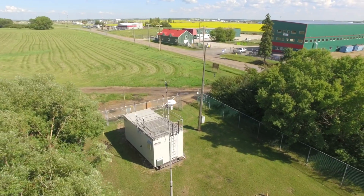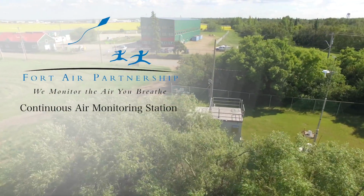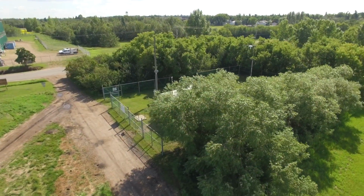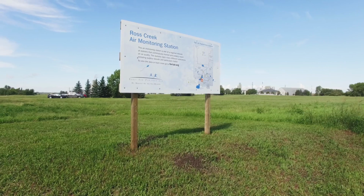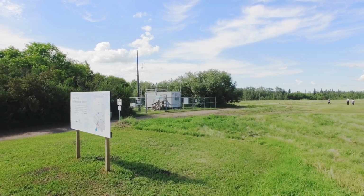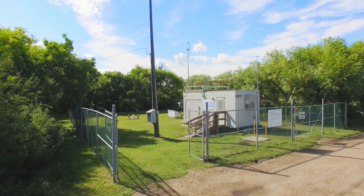What you are looking at is a continuous air monitoring station called Ross Creek. It is located within the city of Fort Saskatchewan. This station is one of 10 continuous air monitoring stations operated by Fort Air Partnership. We also have several dozen passive air monitors located throughout our airshed. Our monitoring network covers a large area north and east of Edmonton, and we monitor the air you breathe every minute of every day, all year long.